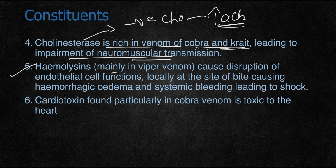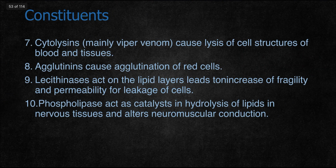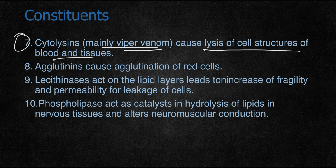Then hemolysins, mainly in viperine venom. Viperine venoms, like Russell's viper or saw-scaled vipers, contain hemolysins that cause disruption of endothelial cell functions at the site of bite, causing hemorrhagic edema and systemic bleeding, leading to shock. Then the next constituent is cardiotoxin, particularly in cobra venom, which is toxic to the heart and other muscle tissues. Next is cytolysins, mainly seen in viper venom, causing lysis of cell structures of blood and tissues. Agglutinins cause agglutination of red cells, leading to clots.